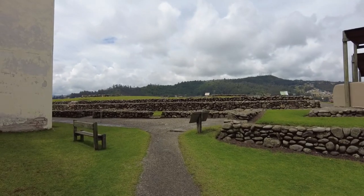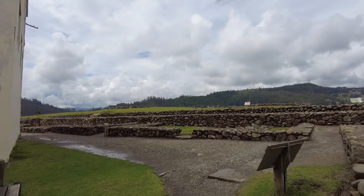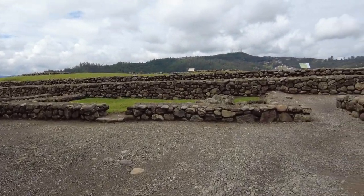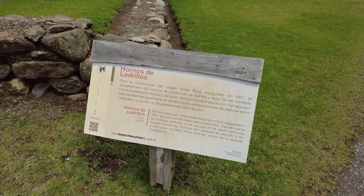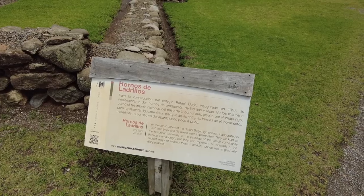Right here, when you walk into the park, first thing you can see, some of these ruins. Now we're up at sort of the top of a hill here. Looks like there are some signs here, and some of these are in English. Fantastic.